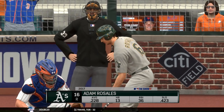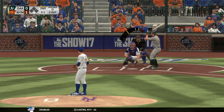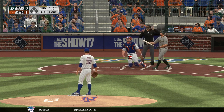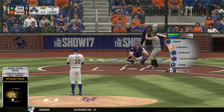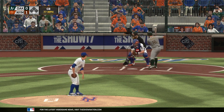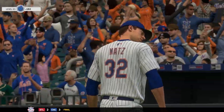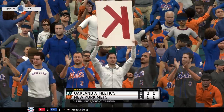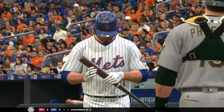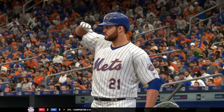So striding forward now, Adam Rosales. Lifetime numbers against Steven Matz: just a couple of matchups, no hits in two at-bats. And he just gets a piece there as this is chopped foul. And a breaking ball freezes him. Strike three called and the side is retired. A's are gone in order. They trail this one 1-0. Here's Lucas Duda now. He brings an average in the 260s into this one.